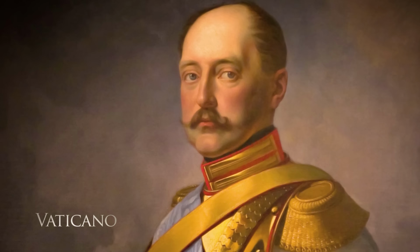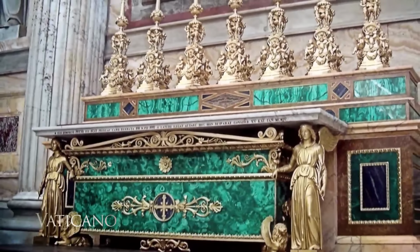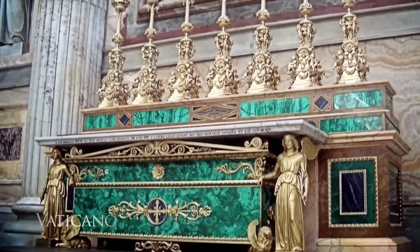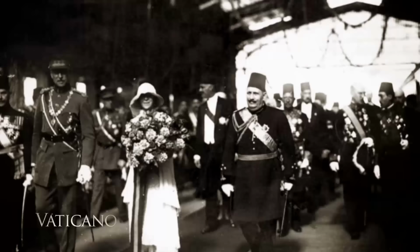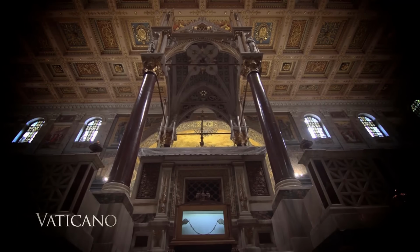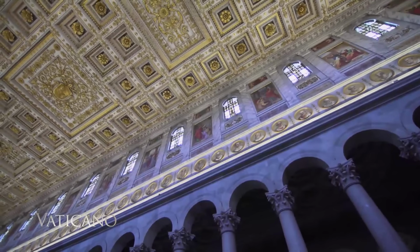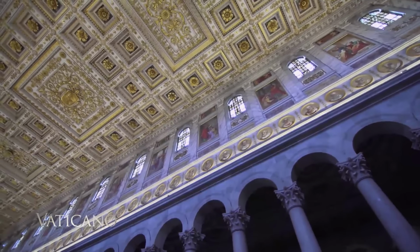So Tsar Nicholas of Russia sent giant pieces of malachite to turn into the spectacular green altars you see flanking the two sides of the church. And of all things, King Fuad I of Egypt sent alabaster, beautiful translucent Egyptian alabaster, to coat the windows and to make these stunning cream-colored columns that greet you as you enter into the church.